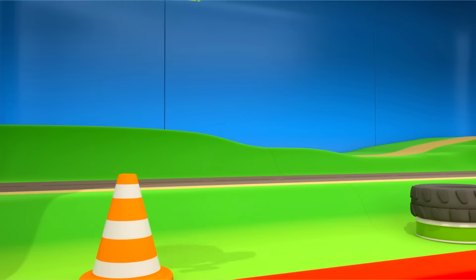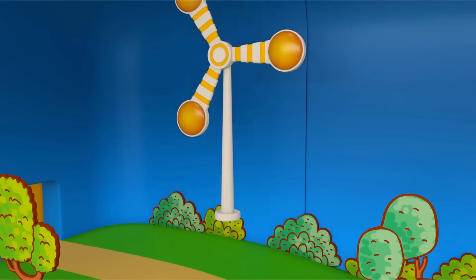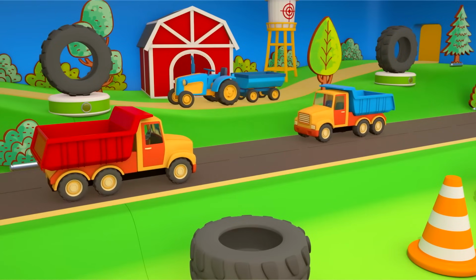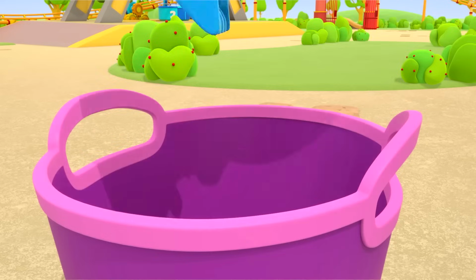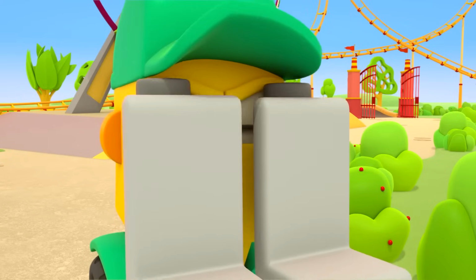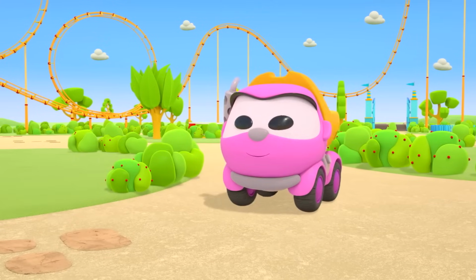It's a ball tossing game. You need to throw the balls and hit the objects. A water tower. A windmill. A barn. And some trucks. You need to throw the ball into the back. I get it. Throw the ball. Ball? Be careful. Skoop, now the robots are copying you.